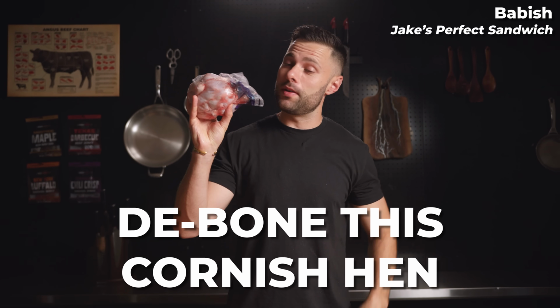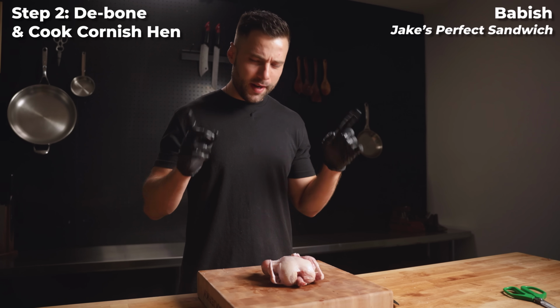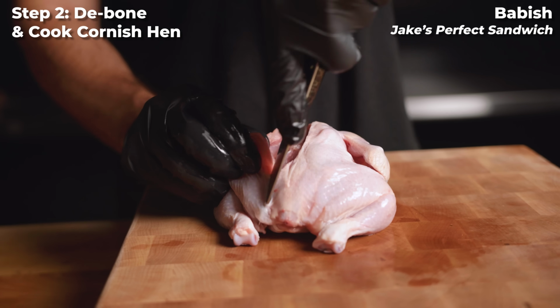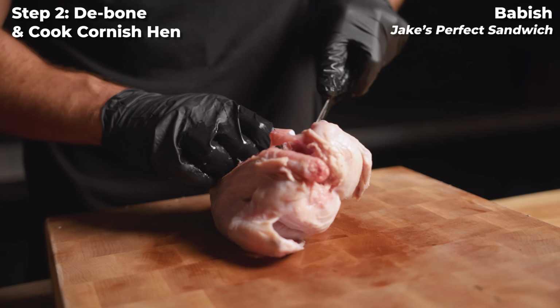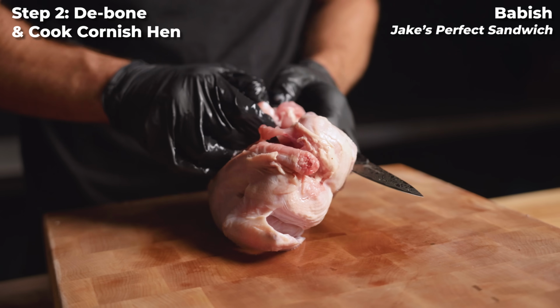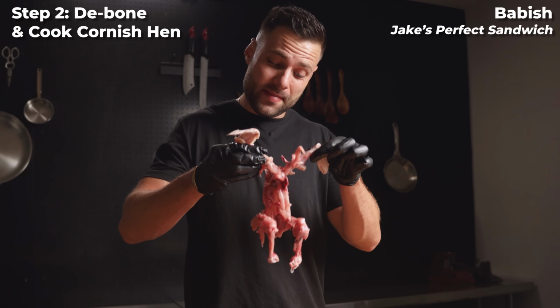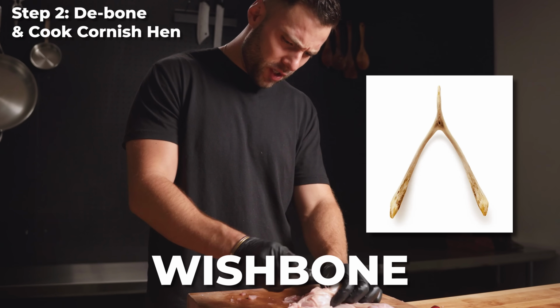And let's debone this Cornish hen. I've deboned plenty of chickens on this channel, never one this small. Let's see how this goes. Okay, yeah, this is significantly harder than doing it with the chicken. Everything is just on a microscopic level. Just absolutely manhandling this little guy. That was not easy. Oh, we still got a little wishbone attached here.